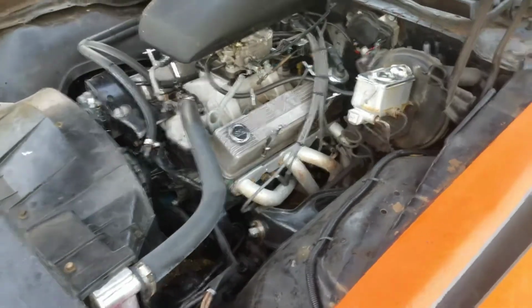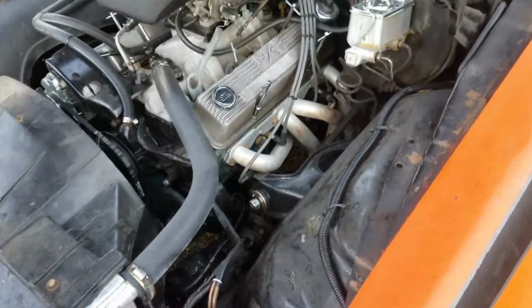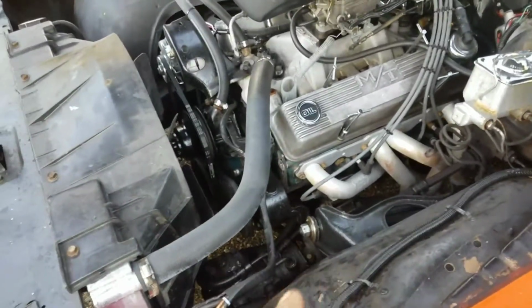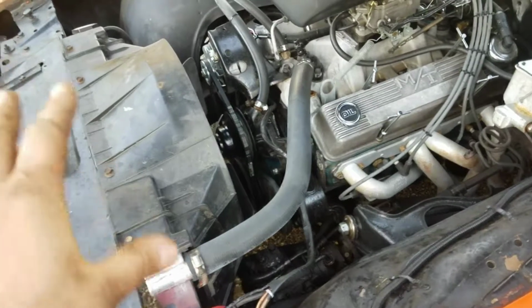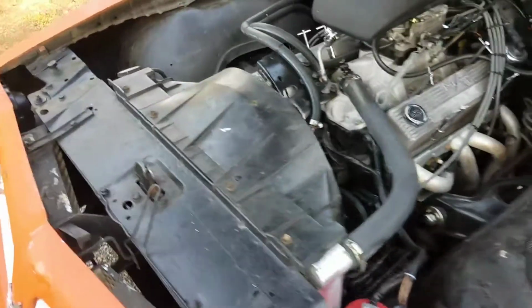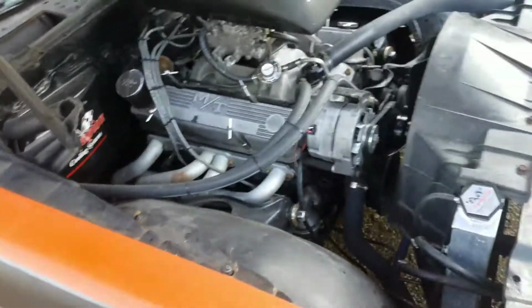It has a Performer RPM on it right now, and it's going to come as a long block, meaning it'll come with a different set of Mickey Thompson valve covers. I'm taking the water pump and accessories, alternator, power steering, headers, and such like that. But it'll be a complete long block.